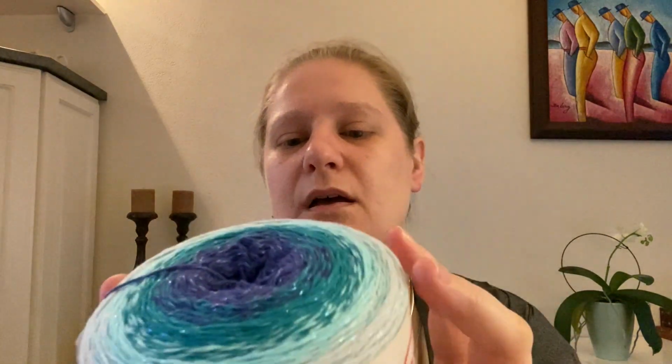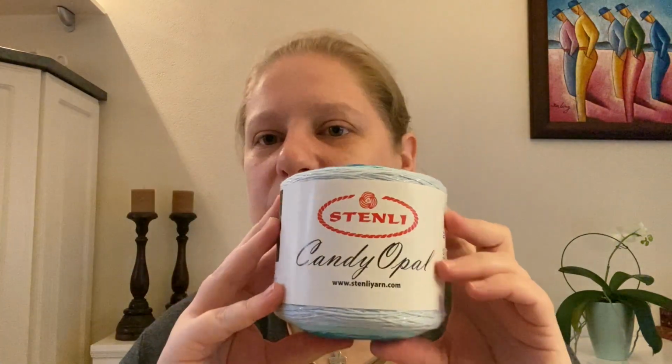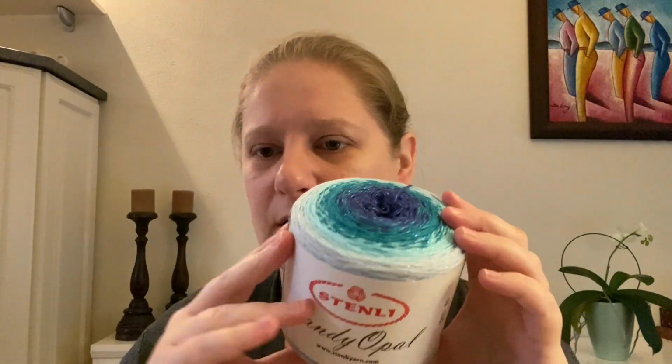Same specs as the one we just had, candy opal. It's the last of the cakes that I ordered. So another 300 grams of lovely cake. And I'm surprised how dense this cake is compared to the weight. And it is heavy. It is 300 grams, I absolutely believe that. Lovely, lovely.